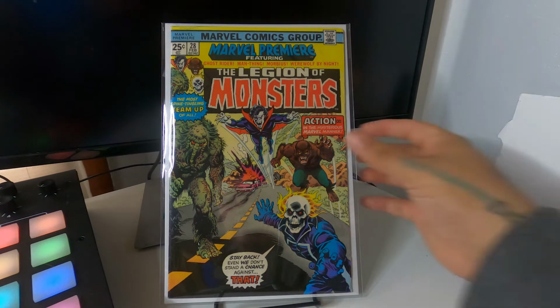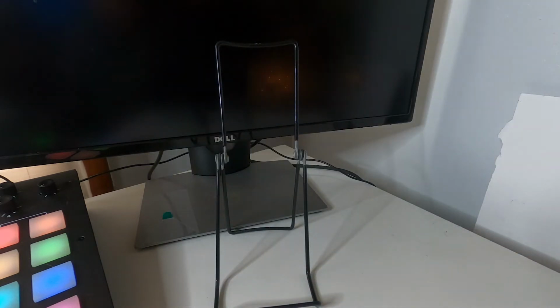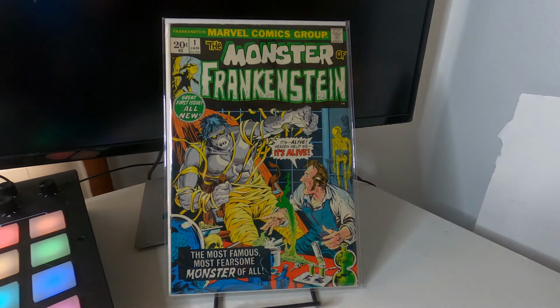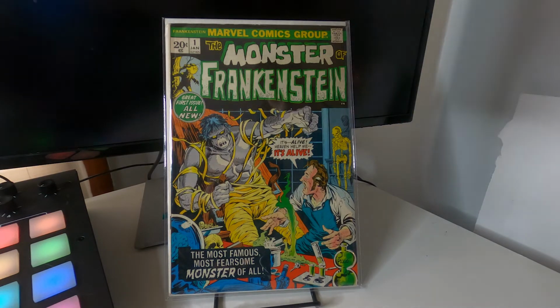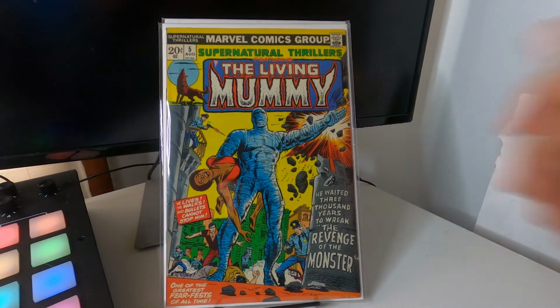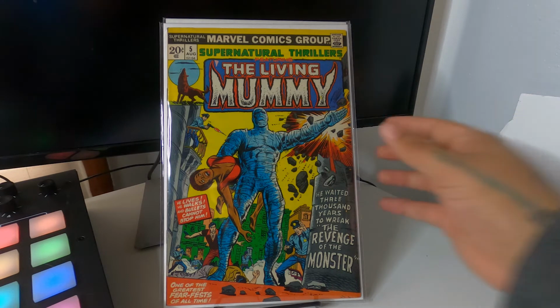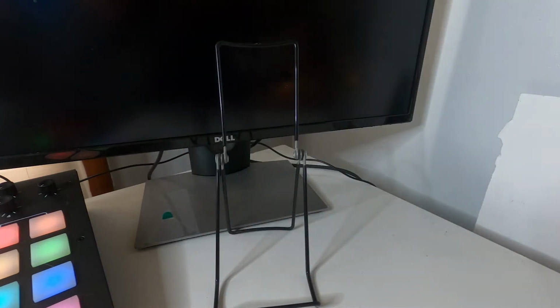The next two books that we picked up were from Zap Comics. Just found them digging through some boxes. The first one is The Monster of Frankenstein #1, and Supernatural Thrillers #5, The Living Mummy. Again, love monster books. Right now, I believe the one we're looking for is The Invisible Man. Hoping to find it. Went searching for it at Baltimore Comic Con and could not find it anywhere. So that kind of sucked.